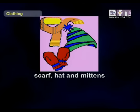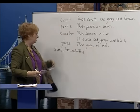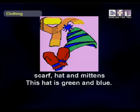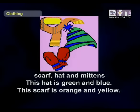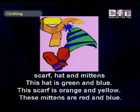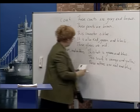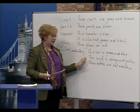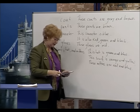Now we have scarf, hat, and mittens. Okay? Scarf, hat, and mittens. This hat is green and blue. This scarf is orange and yellow. And these mittens are red and blue. Okay? So, scarf, hat, and mittens. This hat is green and blue. This scarf is orange and yellow. These mittens are red and blue.